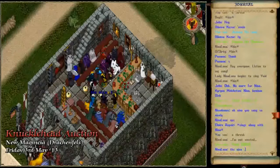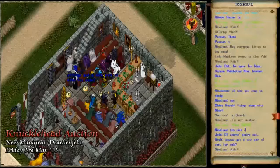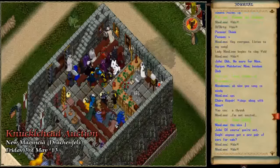And it's quite a nice auction tonight. There's plenty of items up for auction. I'll get a book so we can have a look what we've got.